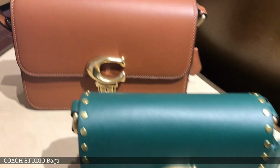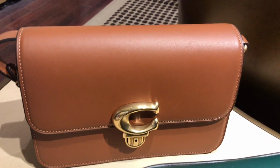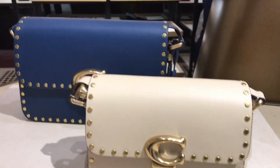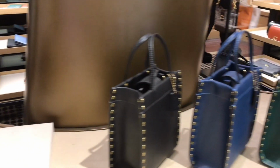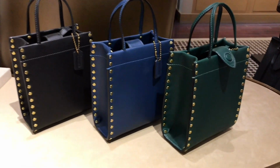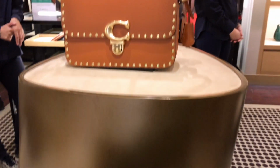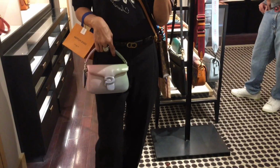Next, we have the Coach Studio bag. We have it here with the stud detail and we have it in plain. Loving the stud detail on this one, making this bag a little bit edgy. Then we have the very beautiful mini tote bags. This one, guys, super cute. Later we are going to try it on.